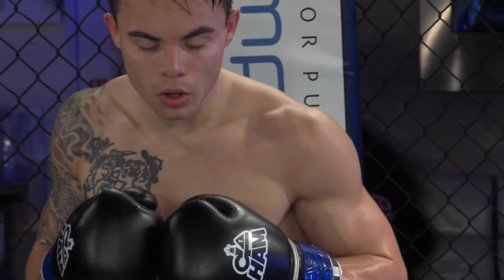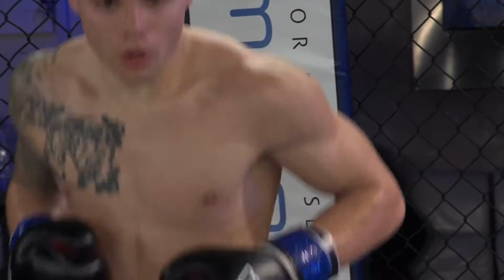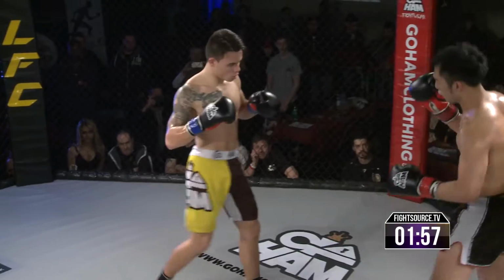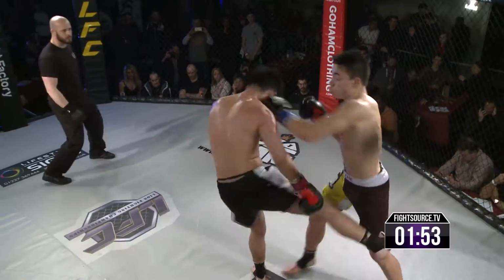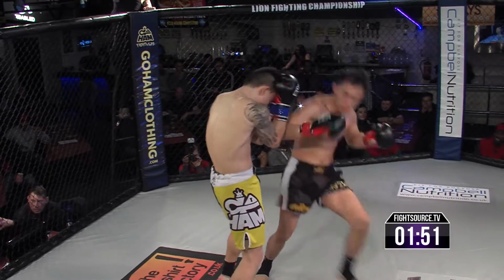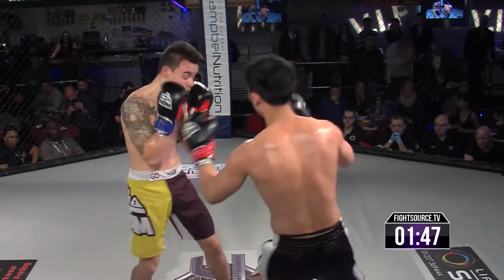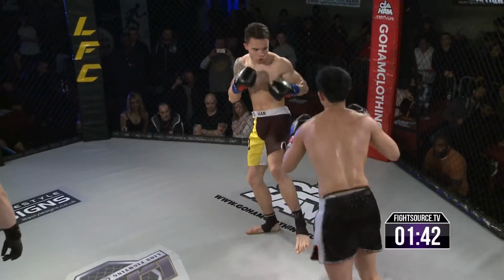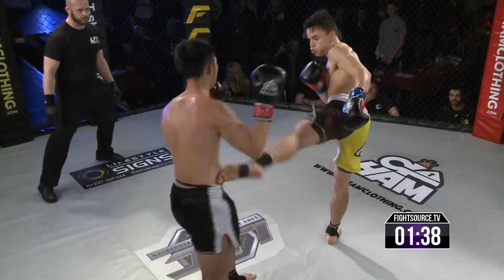The wild action resumes. The look of determination from the Kung Fu Kid in the corner. Wei also ready for war. It's the third and final round here in the LFC. Now the question is, Chris, has Kitt Wei had enough time to recover from those damaging shots from Keen? Has he had time to get his equilibrium back? And also, you gotta consider the 10-8 round. We had a count in favor of Steve Keen.